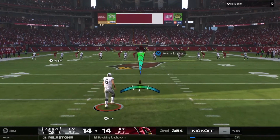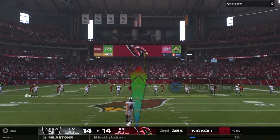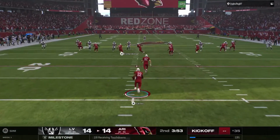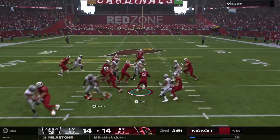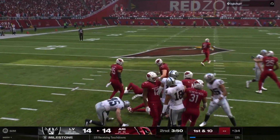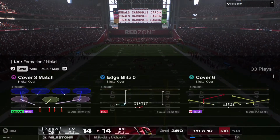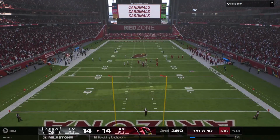This one tied at 14 now as he sends this one away. Now a crease here as he's past the 30. And all in all, a pretty solid return. Nearly got it to the 35. They'll mark him down officially at the 34.